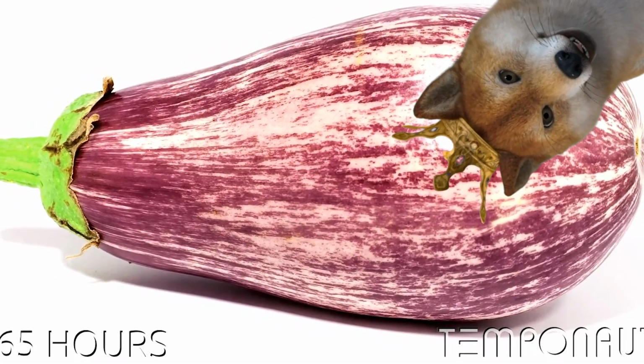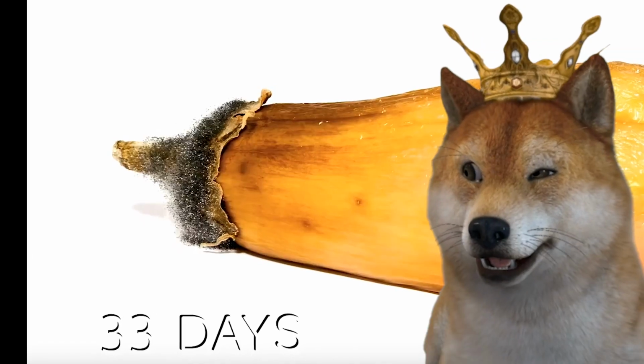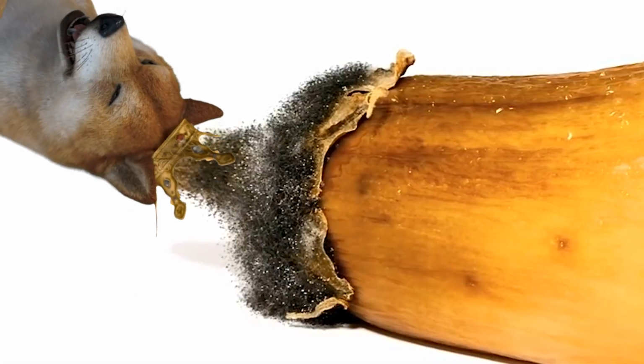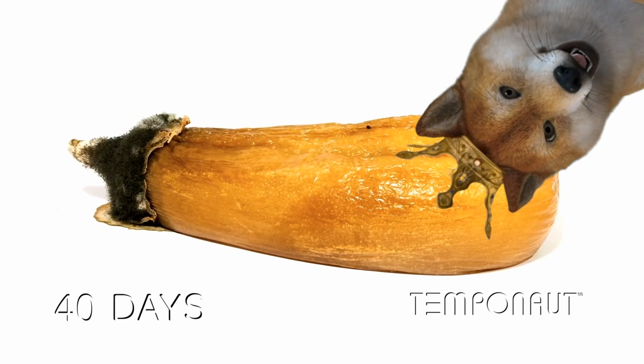16 days, this eggplant is starting to deflate. So at 30 days, this is what happens. What? So in 32 days, it turns from purple to yellow, and then it automatically just grows hair on its head. Dude, it doesn't even look like an eggplant. It's more like a banana, or it's kind of like a Twinkie. It looks like a Twinkie.